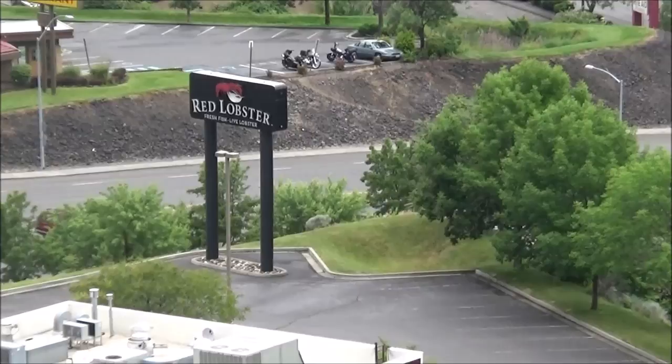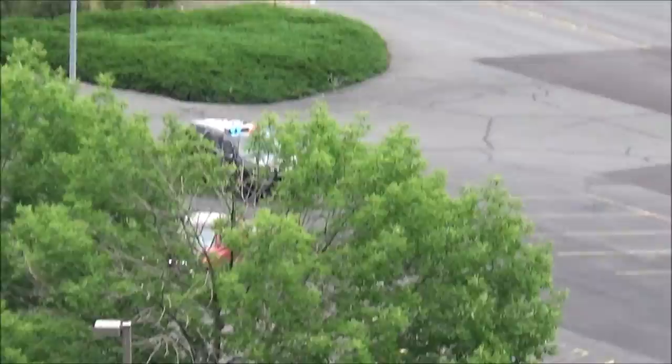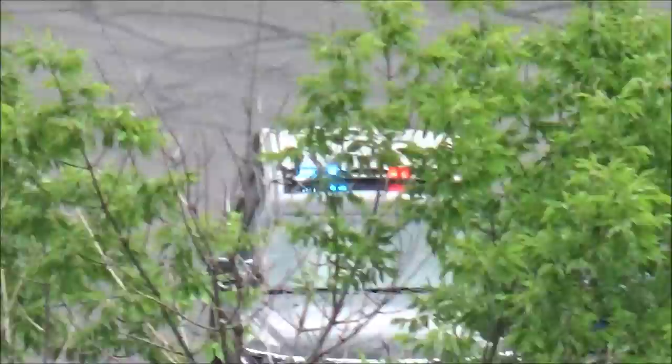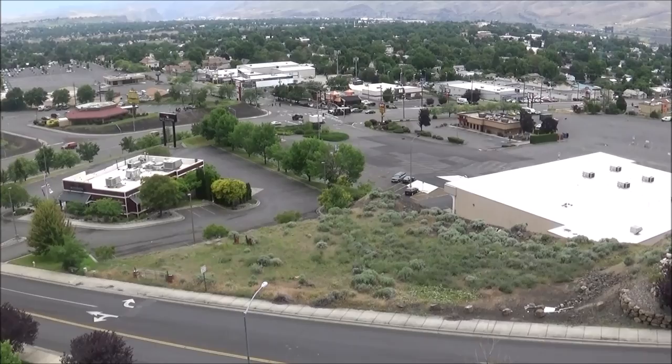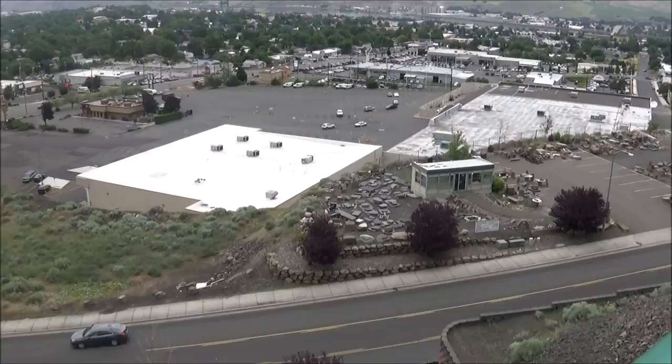Oh, I can't see where he's... There it is. Alright, they're hidden behind some trees there. That's too bad. I really don't have anything to focus on. Just think it's all neat, the view from up here.